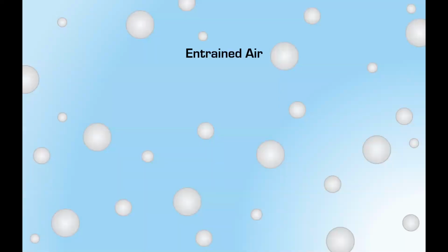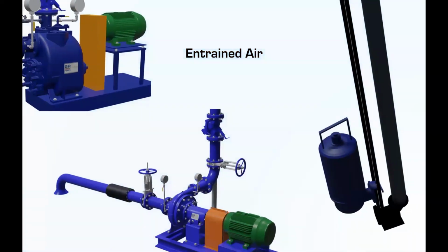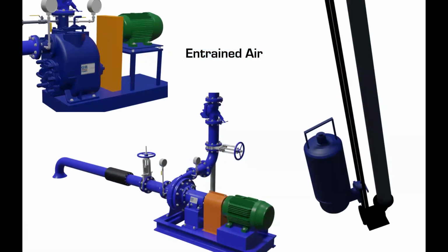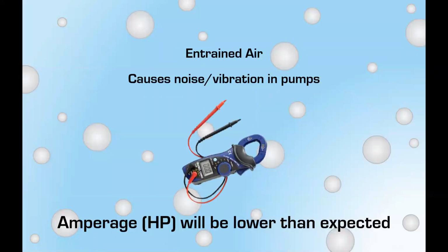And finally, to end it off here, air entrainment. It is not cavitation. It can happen in any pump, and it's usually slight growling or even noise depending on the pump. And the way you know this is usually those gauges are bouncing. You're not getting steady, even expensive gauges are going to bounce. You're not getting steady readings. And your amperage reading will come down.